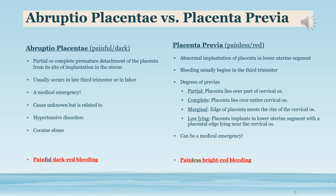Okay, so abruptio placenta versus placenta previa. So a placenta abruption versus a previa. So the difference, and these two are lined up because they do ask you these questions and you want to know which one is which. Okay, so abruption is going to be painful. A previa is going to be painless.